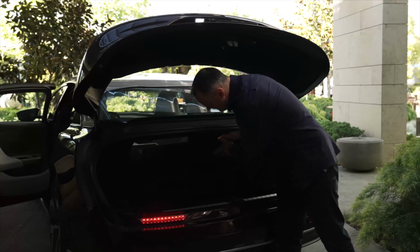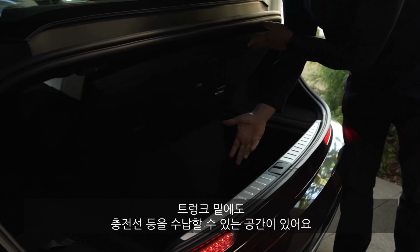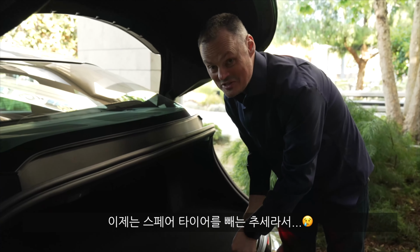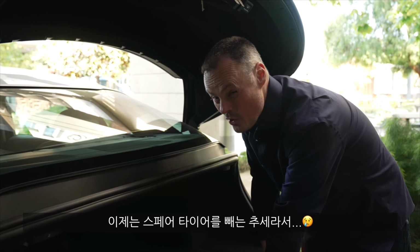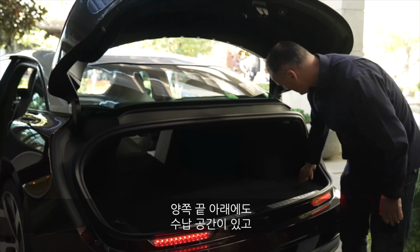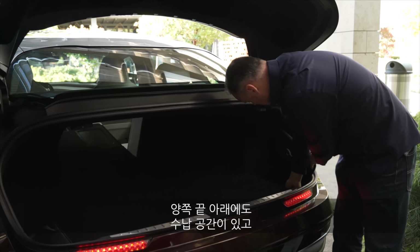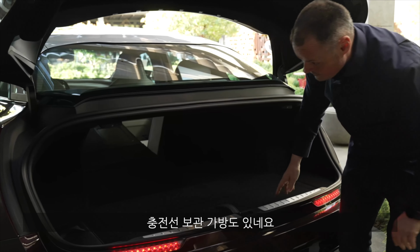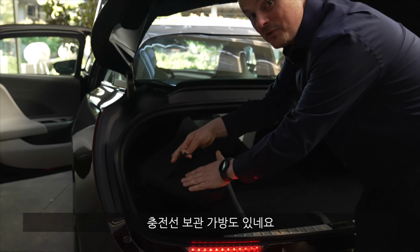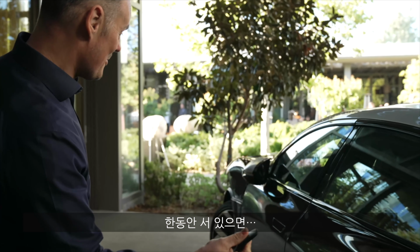There is a further storage area underneath here, which is going to be perfect for cables and any ancillaries. Sadly, we've gone through the age when people think it's necessary to put spare tires in cars. Still not completely convinced about that, but I guess that is the way that the industry's going. And nice storage bins either side to drop down even more things that you might want to store. Here I think we have a bespoke bag that's ready to receive all of the charging cables. This could be one of those takes where I stand here for about an hour.